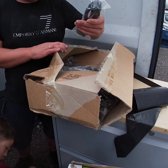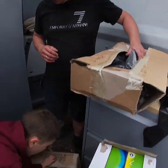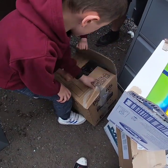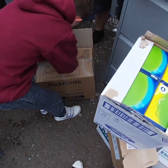This big one just charges. Oh. Computer chargers. Like 30 of them. Guys, look. Tons of them. There's different ones. Oh, there's a ball in there.